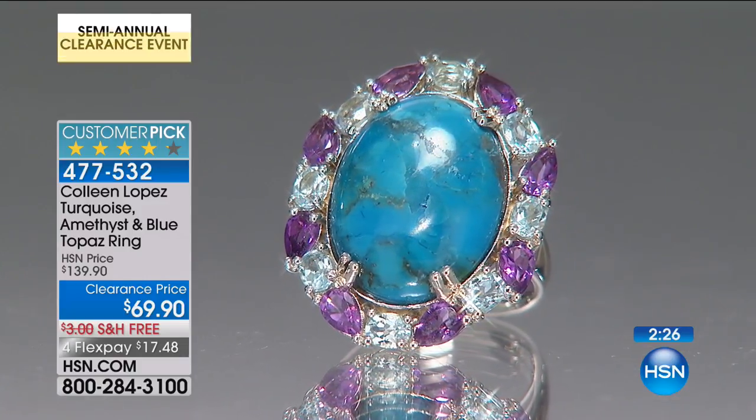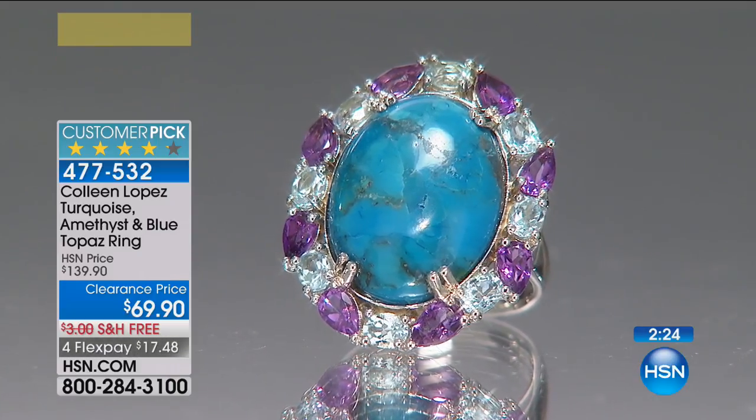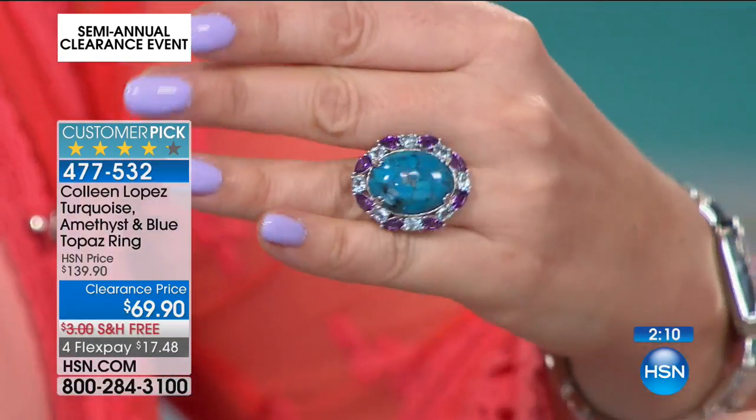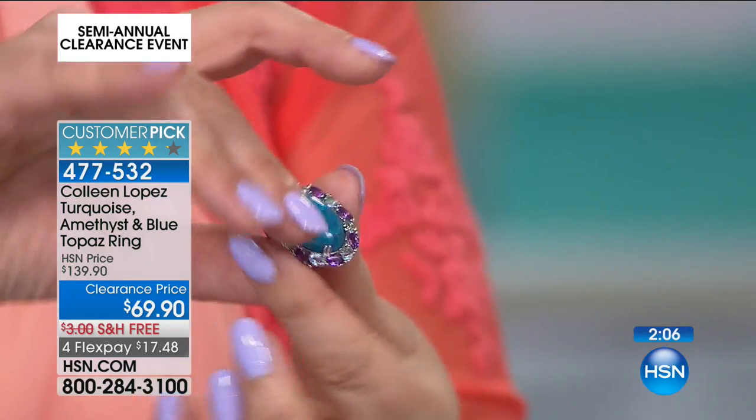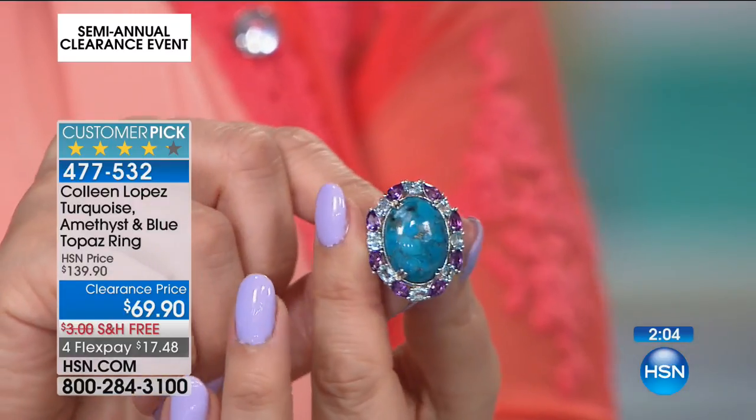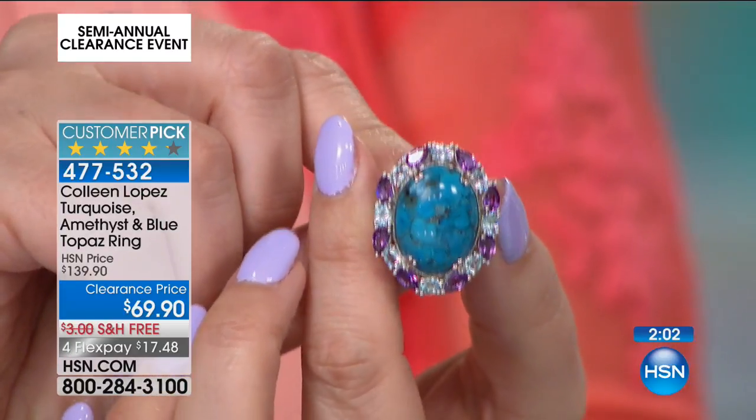It's an amazing piece because it's all genuine, and I like the mixture of that high end as opposed to, sometimes turquoise is only Southwestern. Right, but now we've taken it in a different direction. But I love the size of that stone. Look at the size of that beautiful turquoise stone. And the great thing that Colleen did with this is she selected one that's in between a blue and a teal, so it's going to go with most of the varieties of turquoise that you already have.